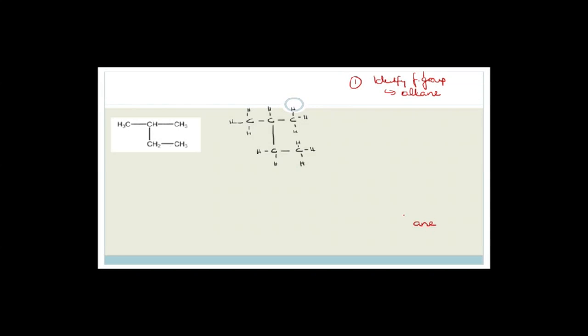How cool is that? In fact, most of your naming for organic compounds tends to be from the back. You'll see now. Right, next we need to find the longest chain with the functional group. Since it's all single bonds, it's not a problem. So we can go 1, 2, 3; 1, 2, 3, 4; okay, so it's 4. Do you agree? It really doesn't matter if we go like this or like that.